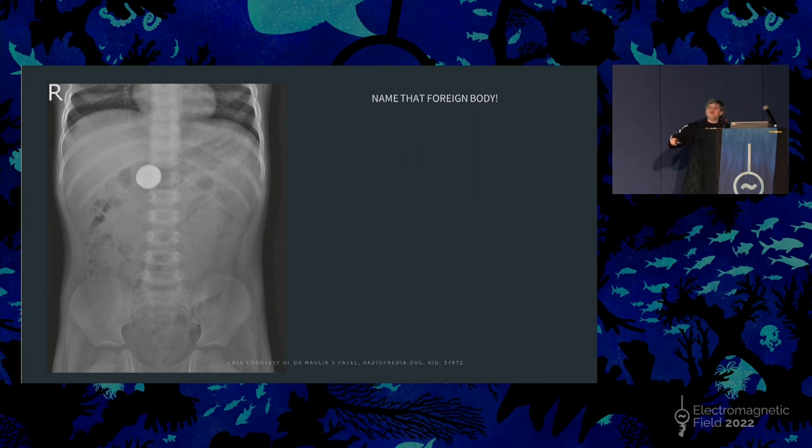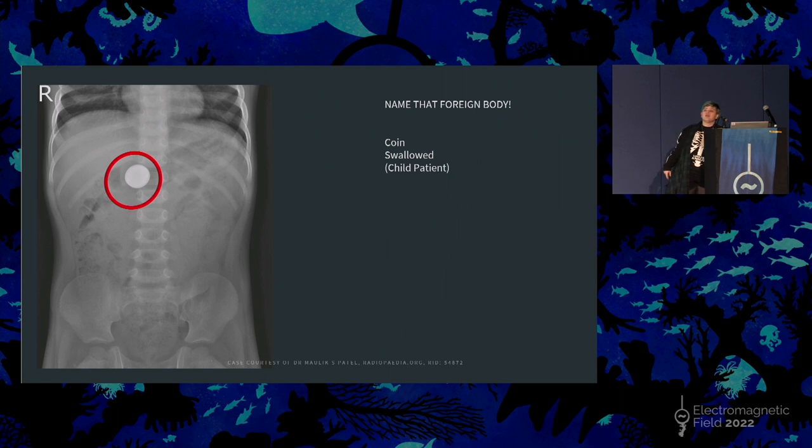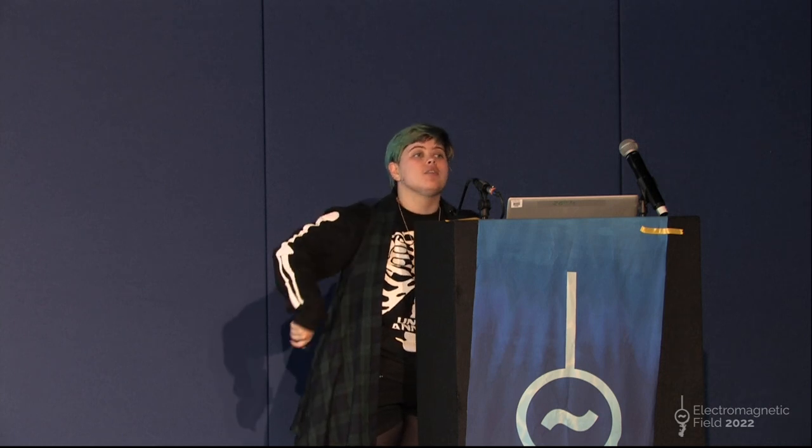Now, I'm not going to say we like coins, because this is a kid again. Not going to say we like seeing coins on x-rays, but we like them a hell of a lot more than seeing batteries. Now, I don't know if any of you saw in the papers, I can't remember if it was last year or the year before, there was a young child that died from swallowing coin batteries, button batteries.